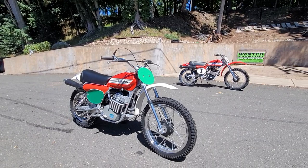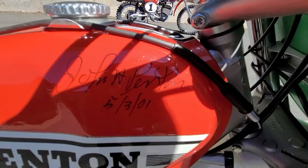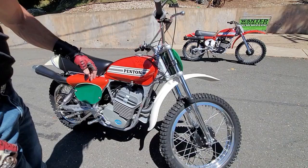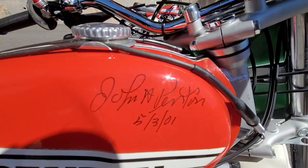Well, having a John Penton signed Penton is the equivalent of a Carroll Shelby signed Mustang. It's really the same thing. John Penton designed and built and marketed and raced these. Him and his son both. Let me get it in the sunlight. There we go. Can you zoom in on that now? Him and his son, and that was signed 21 years ago, okay?